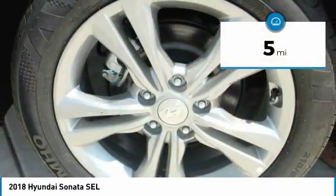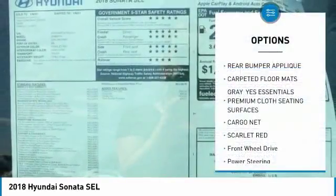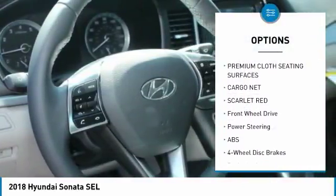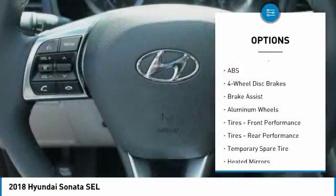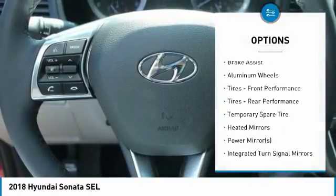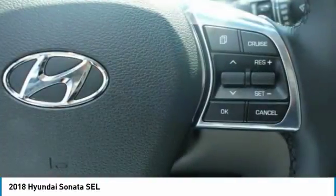This vehicle has less than 100 miles. Here are some of this vehicle's great options: keyless entry, power liftgate, steering wheel audio controls, anti-lock braking system, leather-wrapped steering wheel, Bluetooth, power steering, adjustable steering wheel, aluminum wheels, four-wheel disc brakes.